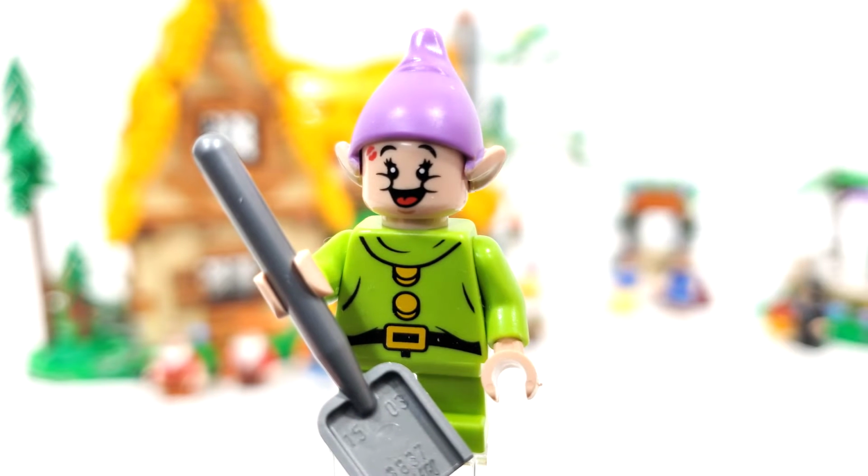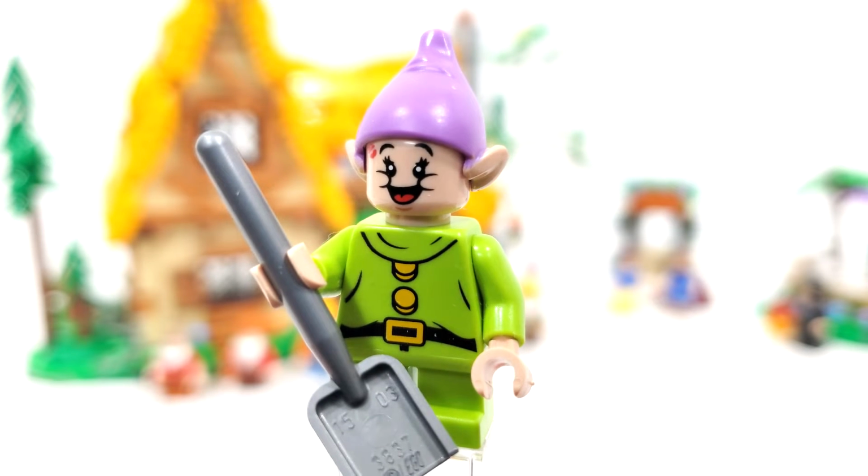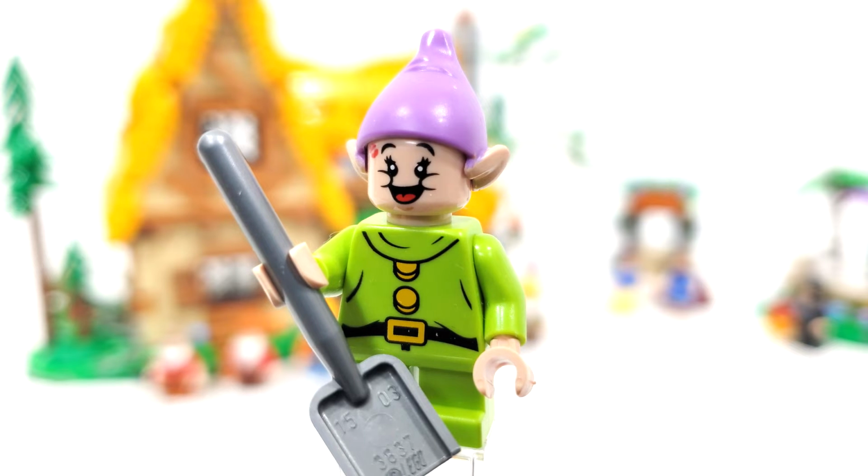Also the ears are a defining feature on Dopey, which again brings up my thought as to why didn't they include the noses on these characters as yet another defining feature of these dwarves, but again, it brings it closer to LEGO's own style, which is really at the end of the day what the designers probably wanted.